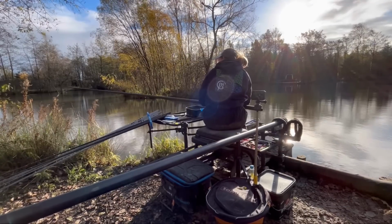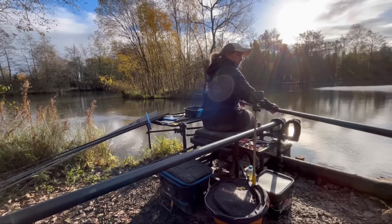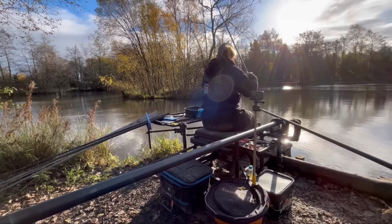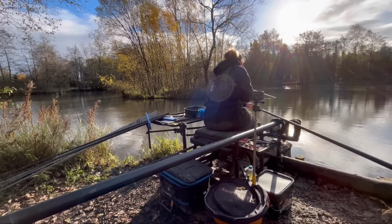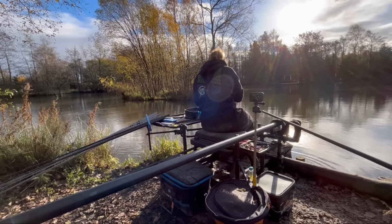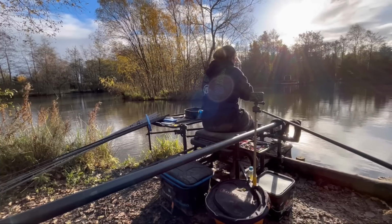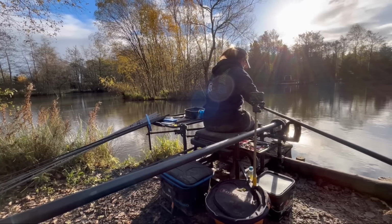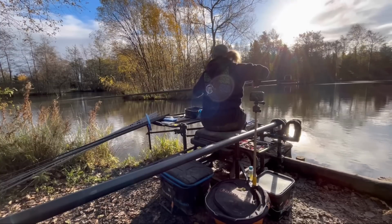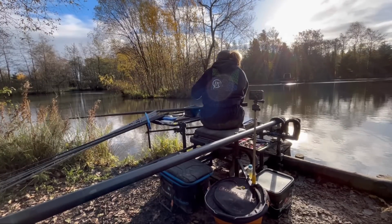Whenever I'm getting bites and they're half decent stamp fish, I'll stay catching them. Once I start catching smaller ones or the bites slow down, there we go, that's another one, I'll just move lines. It's quite good at the minute, I can get bites on all my lines, so it's just working out which ones I can catch the biggest stamp quickest. So that's all it's about. Could catch tiny fish every drop, but I'm going to get beat if I do that, so try to catch the bigger fish.